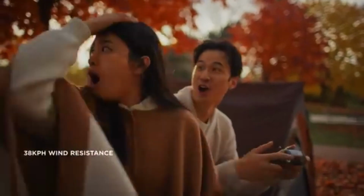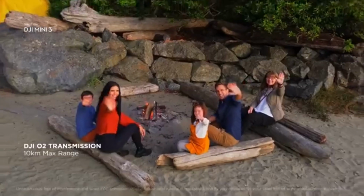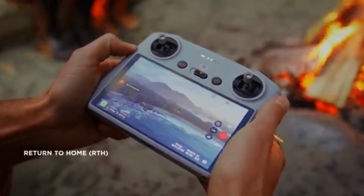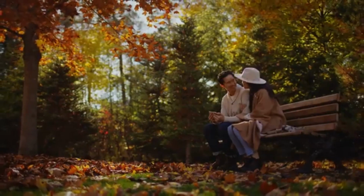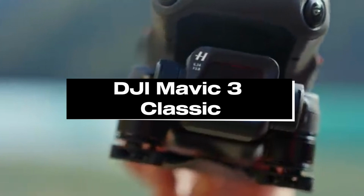The DJI Mini 3 allows you to fly for an extended period of time, up to 40 minutes on a single battery. This frees you up to explore larger spaces and take longer shots without having to worry about having to make a fast trip back. Furthermore, the drone has a commendable 38 km/h wind resistance, level 5, which guarantees steady flight even in somewhat windy circumstances.